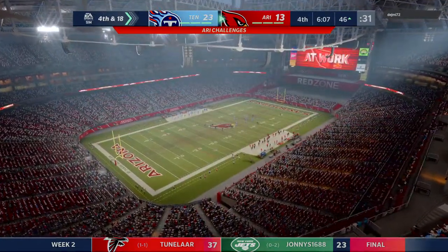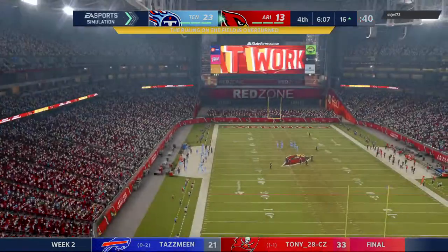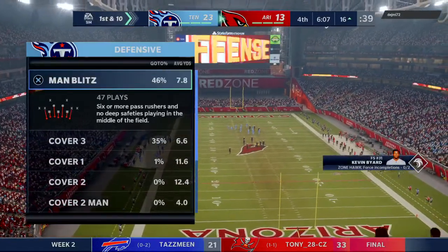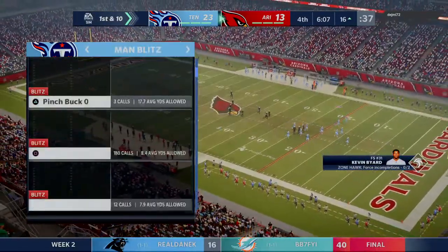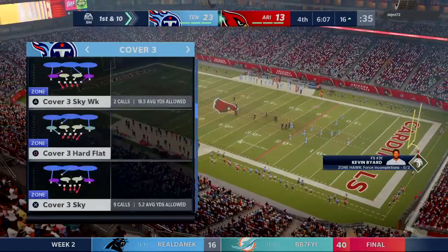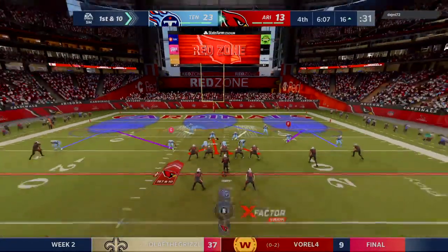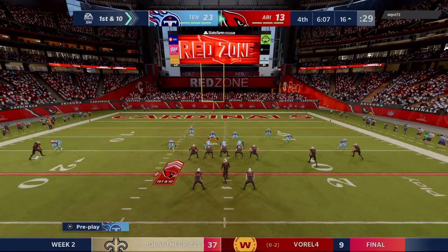So the ref takes a peek here, wants to see if the receiver had possession and both feet inbounds. If this were a college game, this would be a legal catch. It's the second foot that they're looking at to make sure it gets down. You have to have two inbounds in the NFL. So the ball down to the 16 here for 1st and 10.